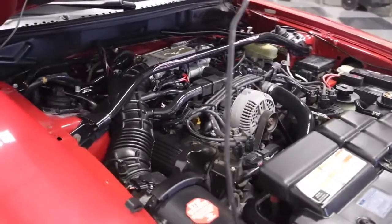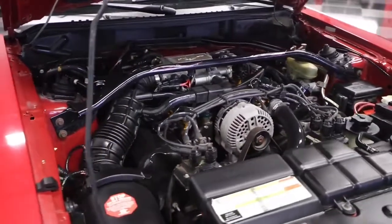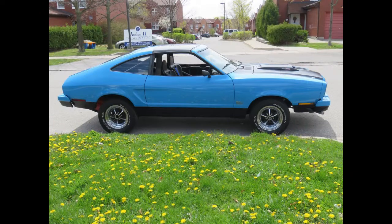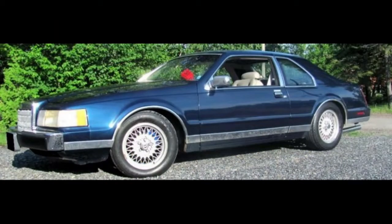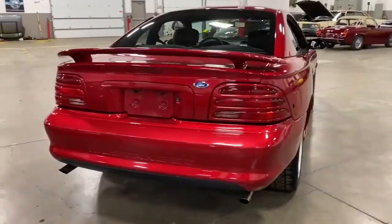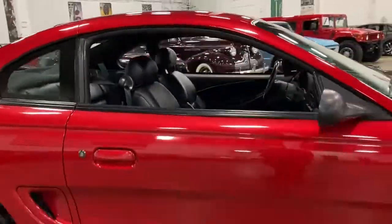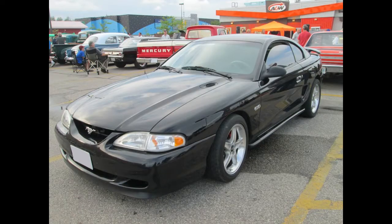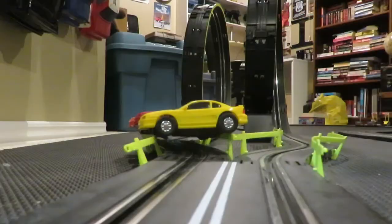But I didn't know any better. I decided to put my money into a new 5-liter HO engine for my Mustang 2 instead. Between my weekend car Mustang 2 5-liter HO and my Lincoln Mark 7 5-liter HO daily driver, I got my 5-liter HO fix. Fast forward to 2021 and these cars have become very affordable and deserve a second look.